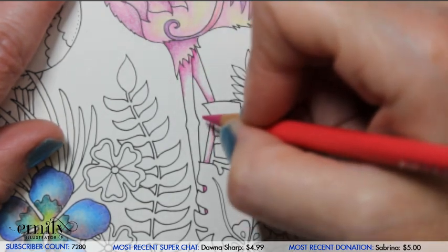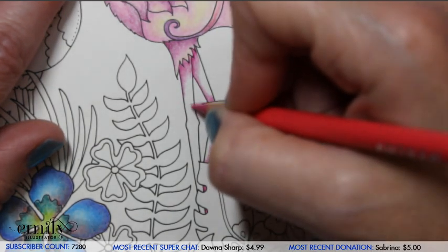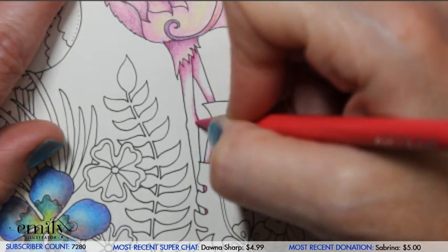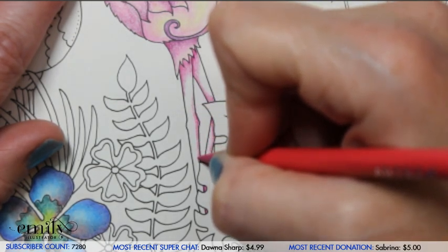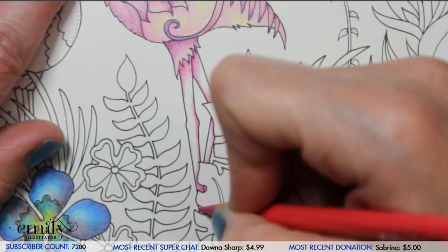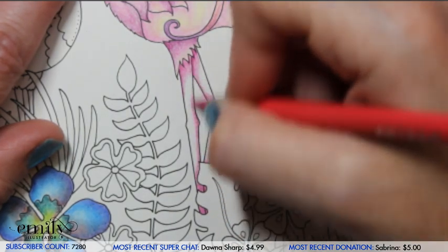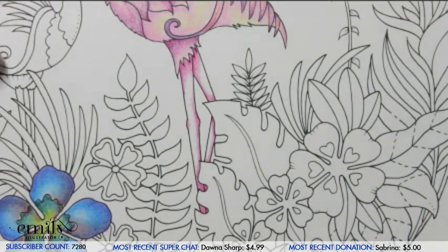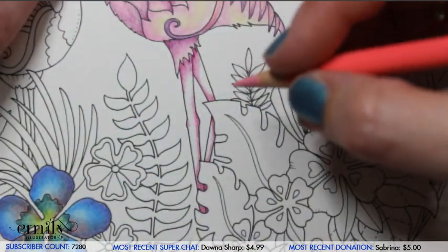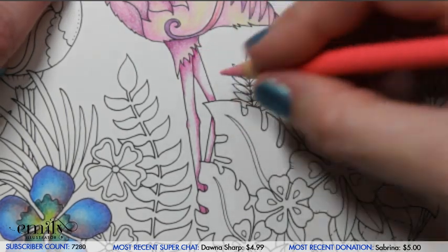There we go. Nice little pink legs. There we go. In this darker area, I'm just filling in with the pink all together. There we go. All right, now we're going to take just a little bit. Oh, thank you, Kimmy. We're going to take a little bit of the pink macaroon.